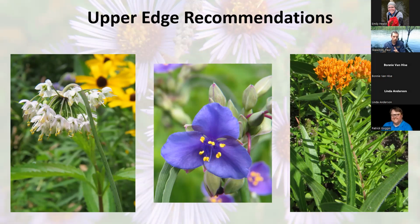A rain garden is not a pond and it's not wet all the time. It's wet after a rainstorm, and then the water seeps through and it gets dried out again. So you do need to find plants that can tolerate a range of different moisture levels. And the upper edge is actually pretty dry.